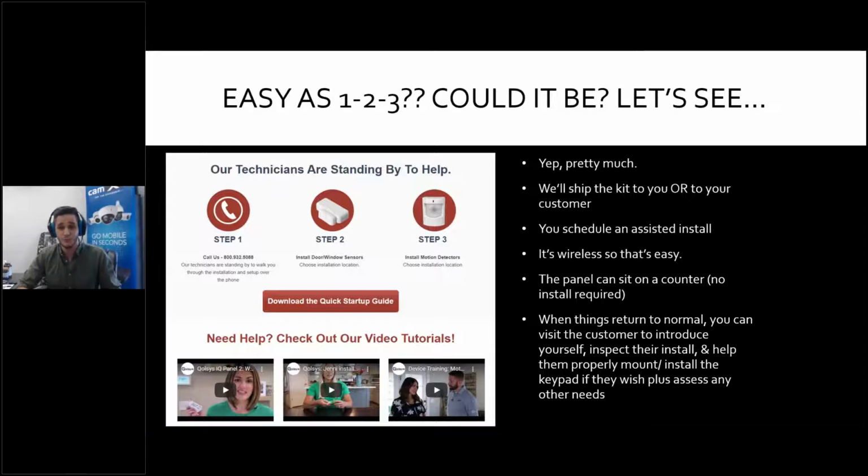These systems are super easy to install. I don't know if you've seen a Qolsys system. It looks like an iPad. You can set it on the counter. It's all wireless. You can literally stick the door window sensors on the doors and windows and put your motion detector up. Little 3M goes a long way.